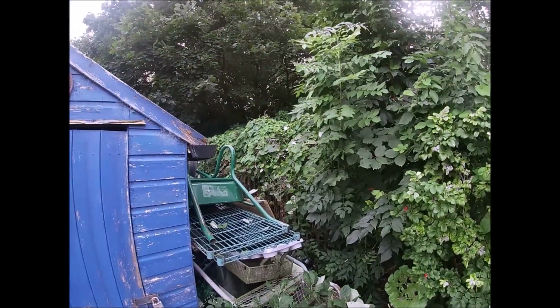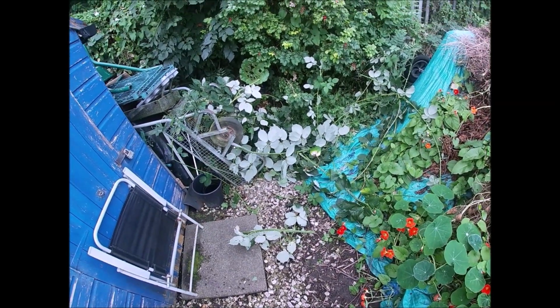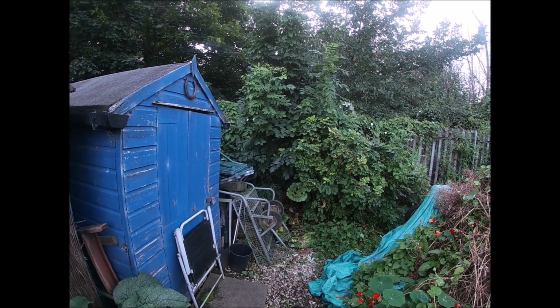Well, I've cleared all that mess. Now I've got to tidy all this lot up, so I'll get on with this and that's another job done. Get all these little jobs out of the way and then we can crack on with the bigger jobs. Well, tidied it as best I can there for now. Wait until the leaves fall off and then we'll get in there again later on.